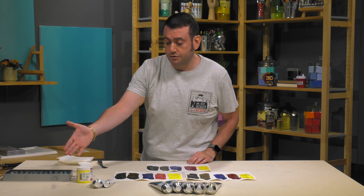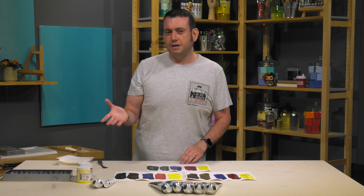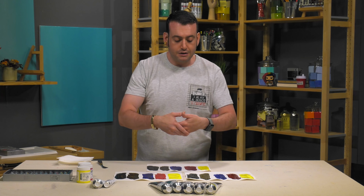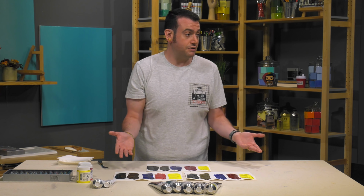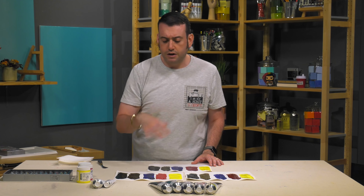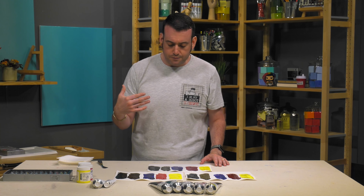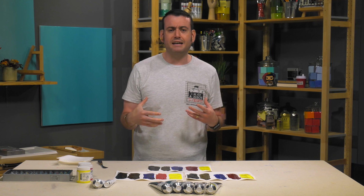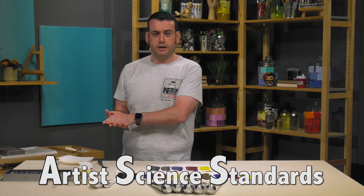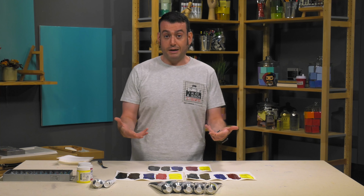Now, I'm not putting the Winsor Newton Artist Acrylics down. They're a perfectly good paint to use. But do they actually have no color shift compared dramatically to these two brands that don't say that they have a translucent binder? I don't know. And like most things we do on the videos, I just play with paint like you would at home. I don't have drawdown tools or anything like that. We are using what I call artist science standards. That's me, where it's just, what would you have at home if you were playing with it.